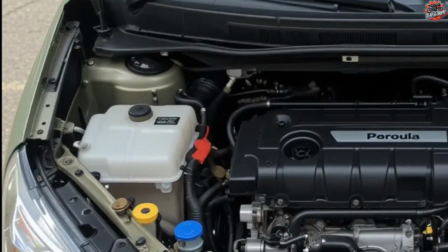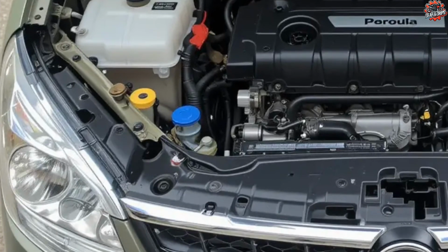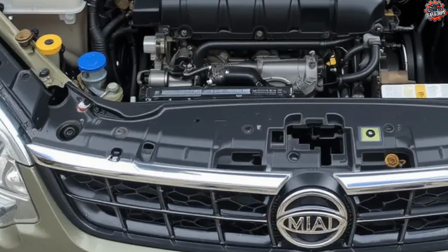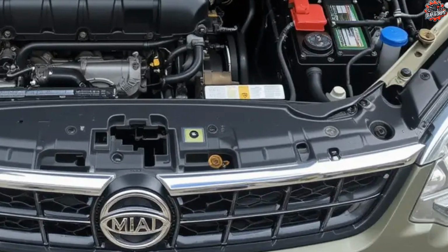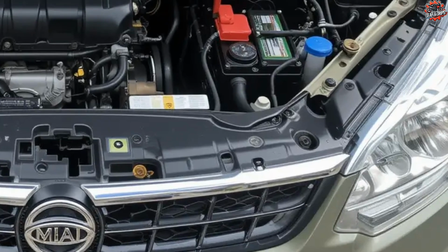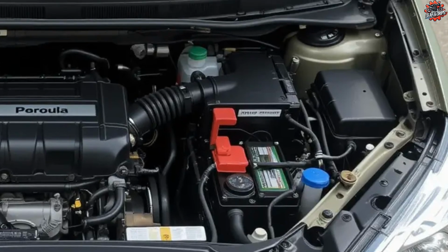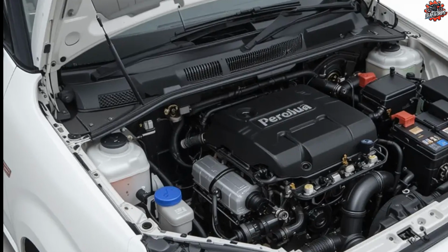Overall, the 2025 Perodua Kancil is a fantastic return of an old favorite. It's affordable, practical, fuel-efficient, and now comes with modern tech and safety features that make it competitive even in today's market. Perodua has managed to stay true to the original philosophy of the Kancil: simple, reliable, and economical, while giving it just the right amount of 2025 flavor.